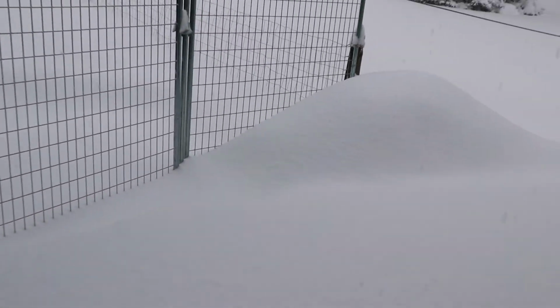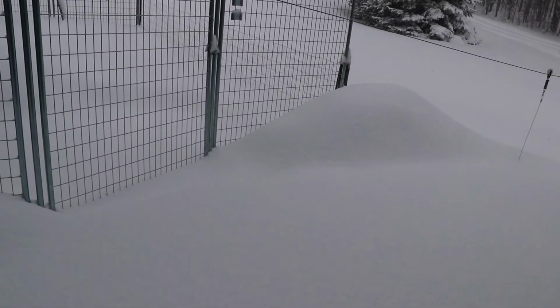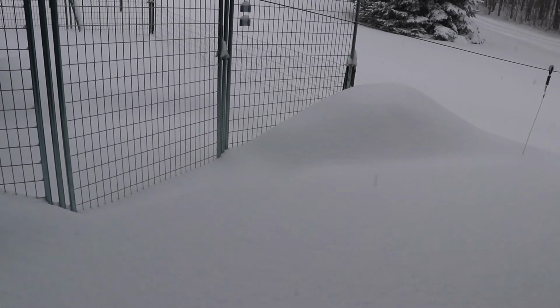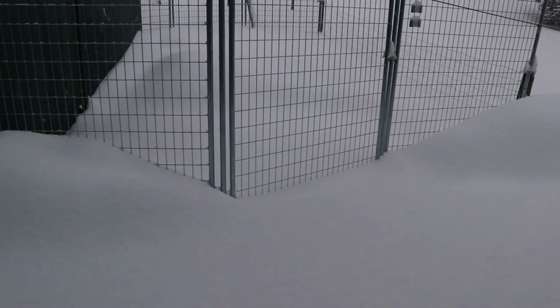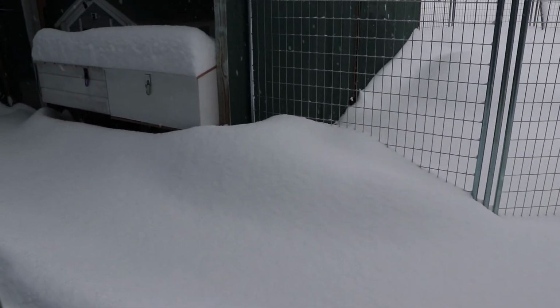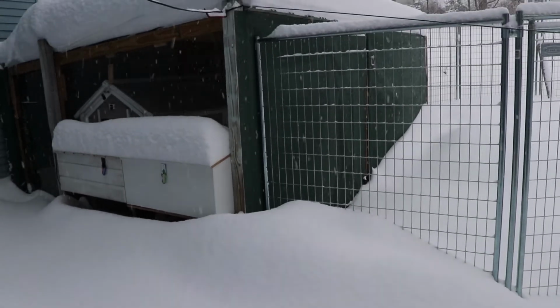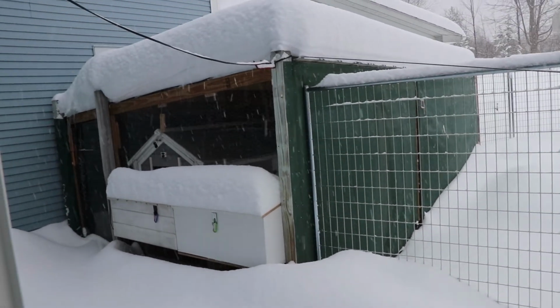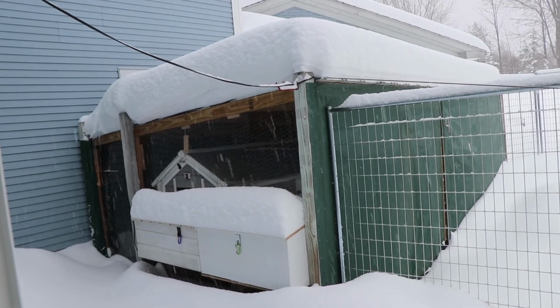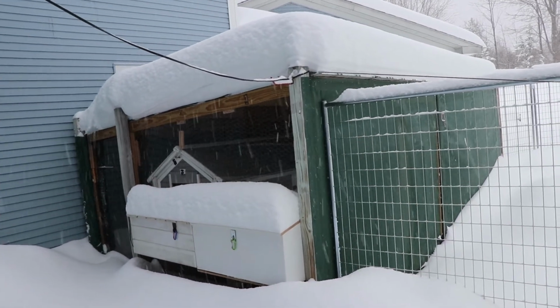But anyways, see that huge pile of snow? This is just outside my back door. And we haven't even shoveled. The wind kind of whips the snow around and gives me mounds. Pretty soon, all the snow will come off the roof of the chicken house because if that was to melt, that would be such a heavy load. Well, now we'll go back inside because it's pretty cold out here.